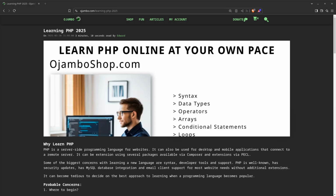For my professional analysis, PHP will continue to be popular for the foreseeable future. PHP built websites and web applications will need to be maintained and upgraded. Therefore, learning PHP in 2025 is not a waste of time.